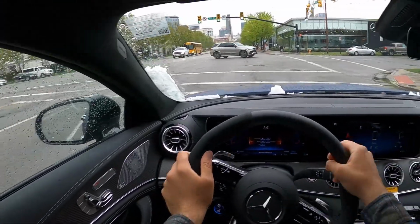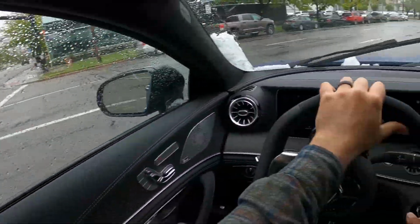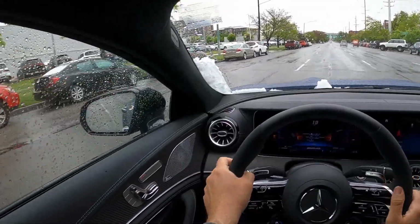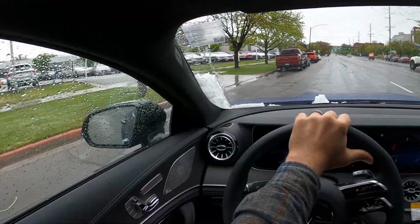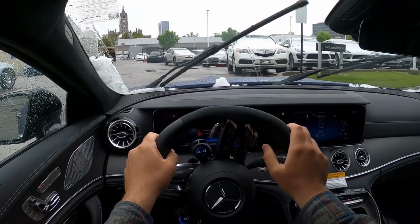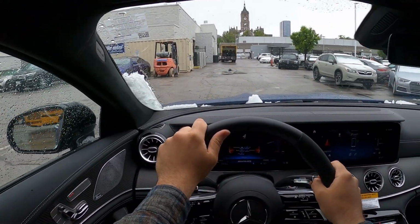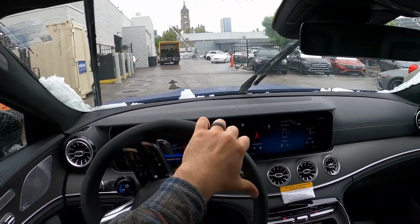So to sum things up here with the GT 4-door, it's in the name, right? You basically have the GT looks, but in a 4-door car. So yeah, I think it looks great. I think it drives well. It is definitely sportier. So if you want somewhat similar straight line performance to this, in a somewhat similar size car, I would say you go for an E-Class.